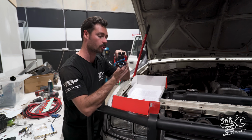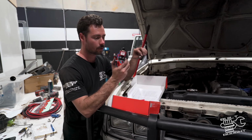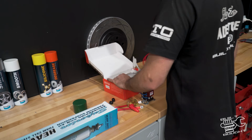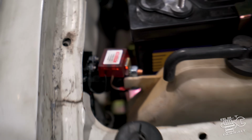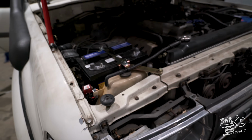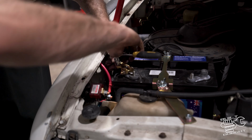So it is a super crucial piece of equipment for any four-wheel drive when you're running accessories, even when it comes to lights, camping lights, LED strips, anything like that, that can drain your starting battery. The last thing you want is to wake up in the morning and have a flat battery.